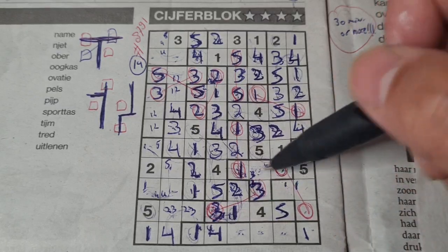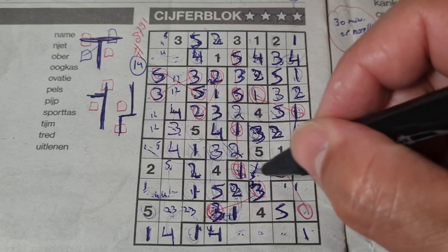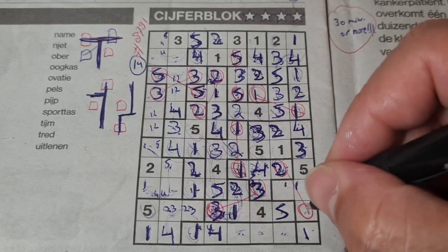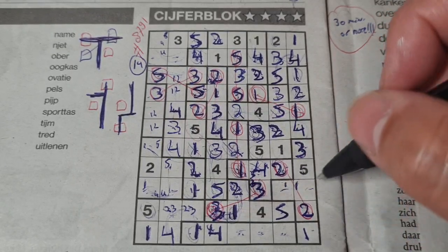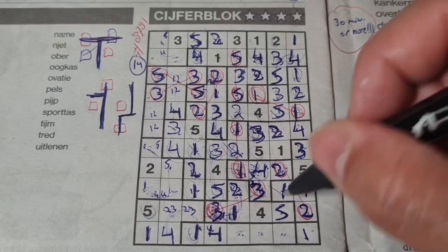2 numbers left for numbers 2 and 4. We have a 2 there, no 2 there. 2 should be here, 4 goes there. 2 numbers left for numbers 1 and 4. We have a 4 there, no 4 there. 4 should be here, 1 goes there.